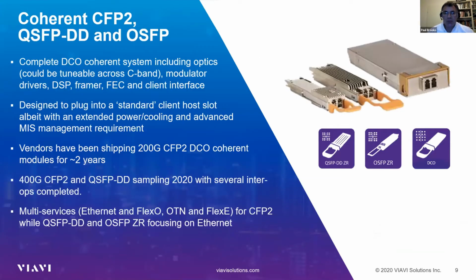So today there are three exciting form factors: Coherent CFP2, QSFP-DD, and OSFP. All these include a complete coherent system. They're designed to plug and play into standard client optics, albeit with extended power management and advanced MIS. Vendors have been shipping 100 gig and 200 gig modules for quite some time now, but now we're seeing a lot of excitement around the CFP2 for 400 gig, QSFP-DD for 400 gig applications. These have been sampling now. We actually have seen several interops as well. So this is a real ecosystem happening now.